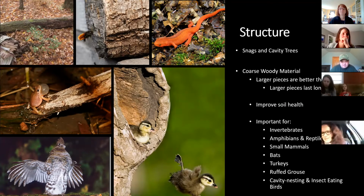And snags are great for a whole host of things. You see the ducks there, but also for things like bats, and small mammals, and even things as big as fisher or bear potentially, who may find a big hollowed out tree or log and hibernate there. And the ruffed grouse at the bottom here is a good one to point out too, especially if you're a hunter, because early successional habitat where those big downed logs are, those are the places where those grouse are going to like to go and use for drumming logs during the mating time. Go ahead, Andrea.